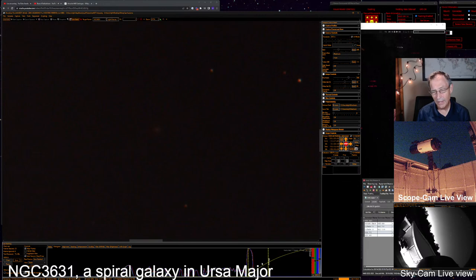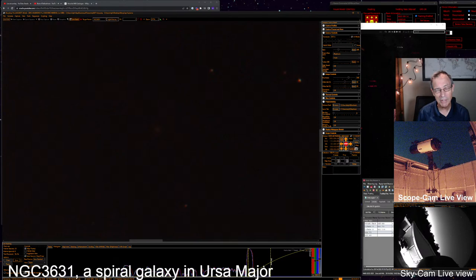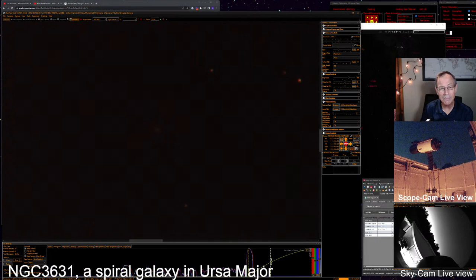I'm trying to figure out how to boost some other signals so we can see more of that galaxy, but we've read about this in Steve O'Meara's book, which, as we've shared before, is the Herschel 400 Observing Guide. And in his book, sure enough, he says about the only thing you're going to be able to see is the faint, faint core of this galaxy, NGC 3631. It's just 2 arc minutes wide, and I think it's going to be difficult no matter what.